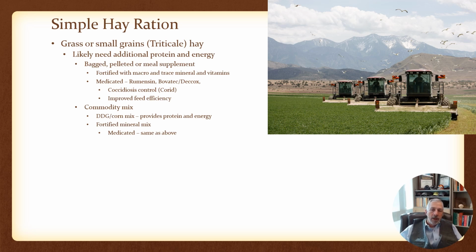And then the other thing you can look at is some sort of a commodity mix. I know there are some feed companies that can provide a mix of DDG and corn.